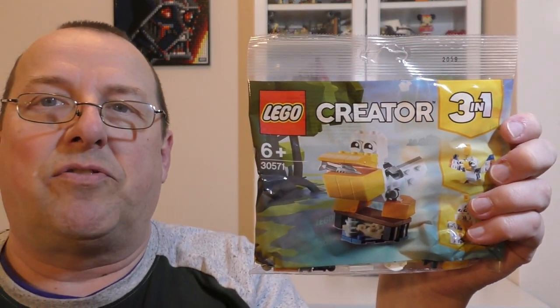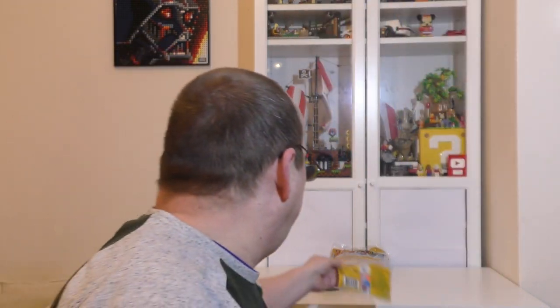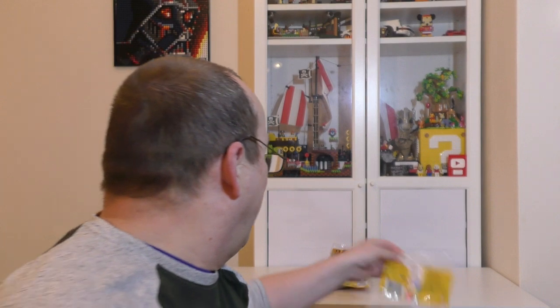Okay, so there's a few different ones here. We've got this one here, which is a 30571, the Pelican Creator 3-in-1. I don't think that's particularly old or special. We've got this tiny little one here, which is 30548, which is one of these weird create-your-own things. Don't know what that's all about. That's probably not worth anything. There's another one of those. Great, I've got 2. Hooray!